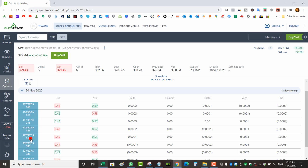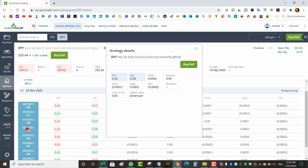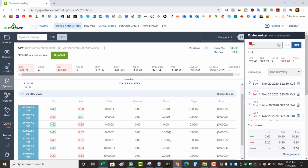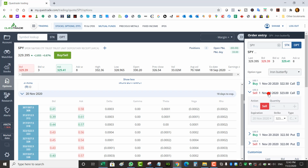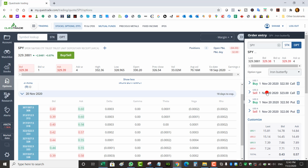If you don't find the strike that you want, you can click anywhere, click buy and sell. It's going to give you an order entry window, SPY iron butterfly, and you can choose the strike that you want. You can change it afterwards, so it doesn't matter. Like with the vertical call spreads and the iron condors, you can buy an iron butterfly or sell an iron butterfly to begin with. If you buy an iron butterfly to open the trade, you have to sell it to close the trade. If you sell an iron butterfly to open the trade, you have to buy it back to close the trade, or you can let it expire worthless.